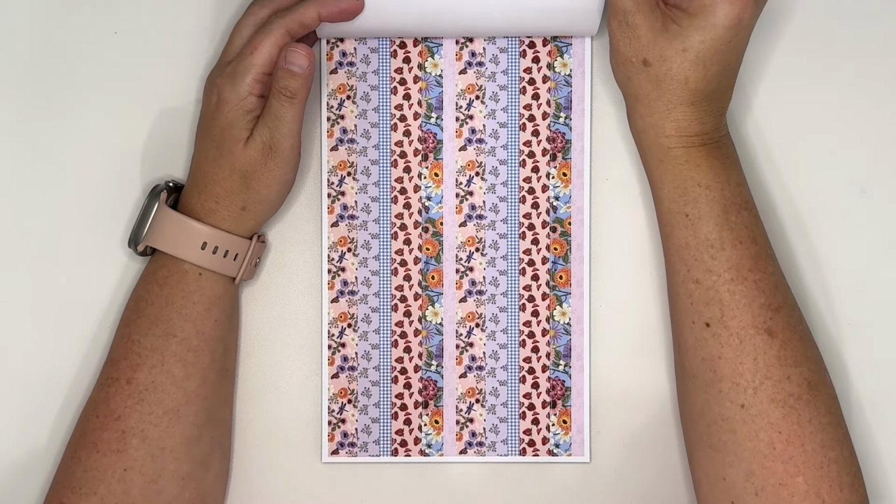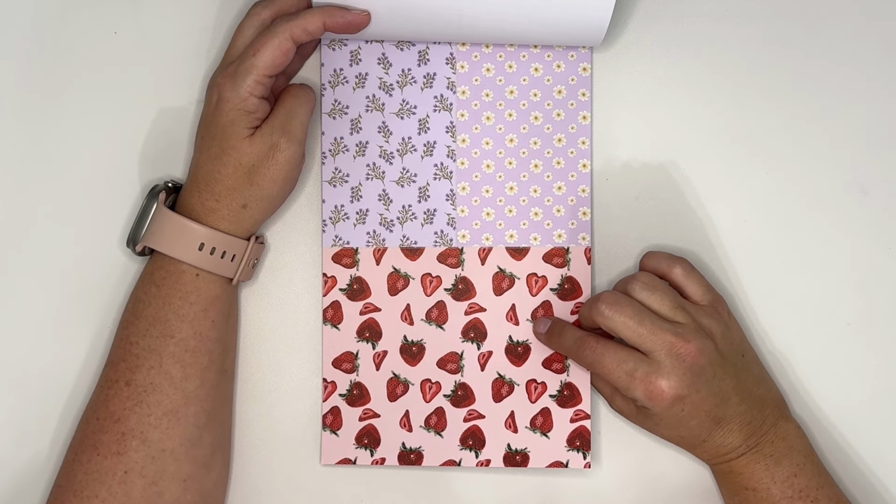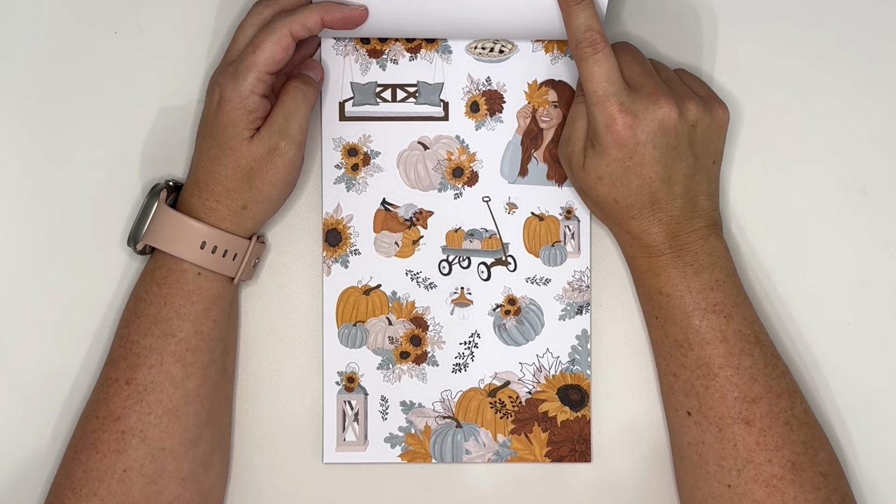And we've got our washi strips. These are such fun sticker books. We've got our pattern paper. Love the blue and white gingham and the stripes. So, so cute. Oh, we got strawberries. I love strawberries, you guys. I love it. Pink and red, one of my favorite color combinations. So I think that's why I love strawberries so much. And here, see, that was August.